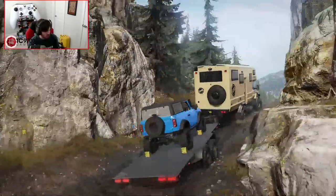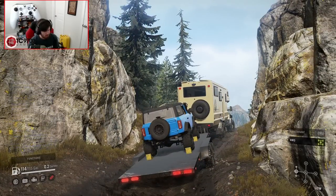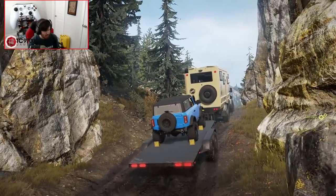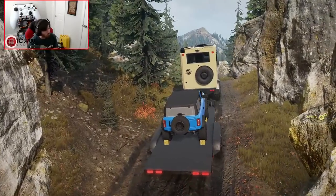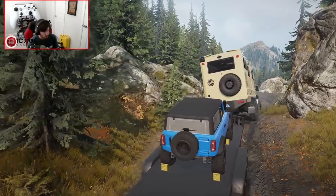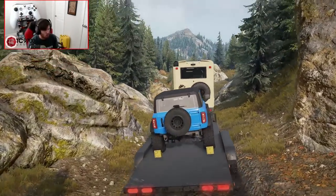Let's go back there and check the straps on the Bronco. Let's redo them. Yeah, as you can see, they needed to be redone. The Bronco was getting a little out of sorts, but that's all right. Got it redone, got it restrapped, and it's good to go. Just want to make sure that the trailer doesn't get into any sketchy situations either while we're on our way.